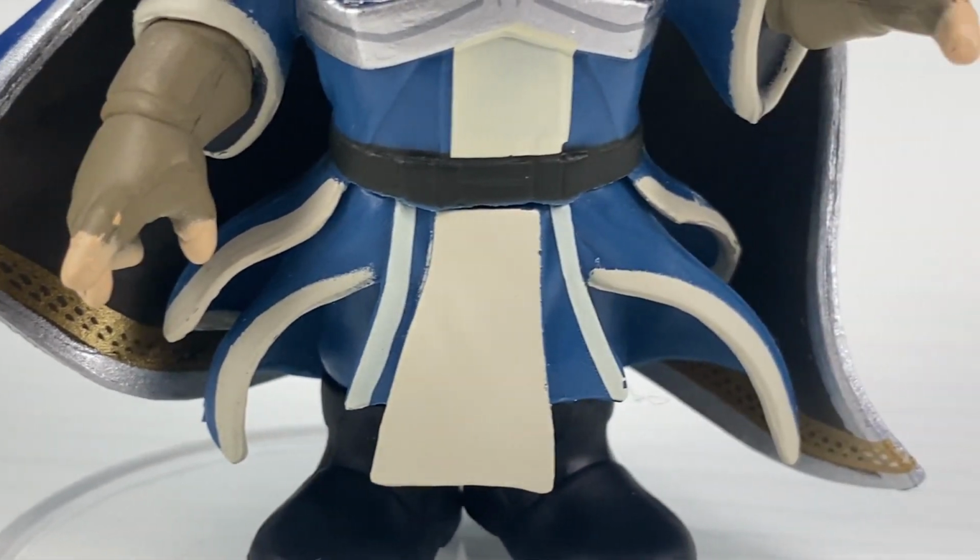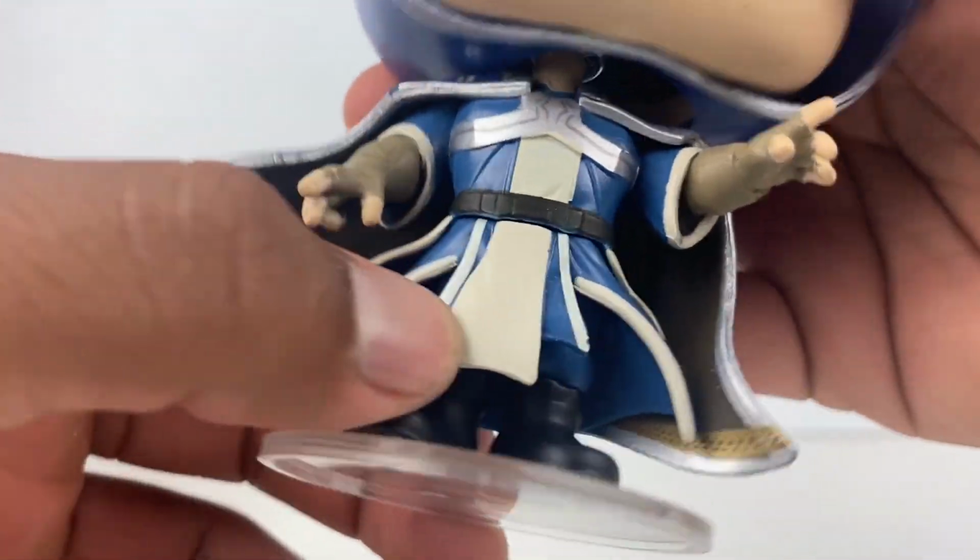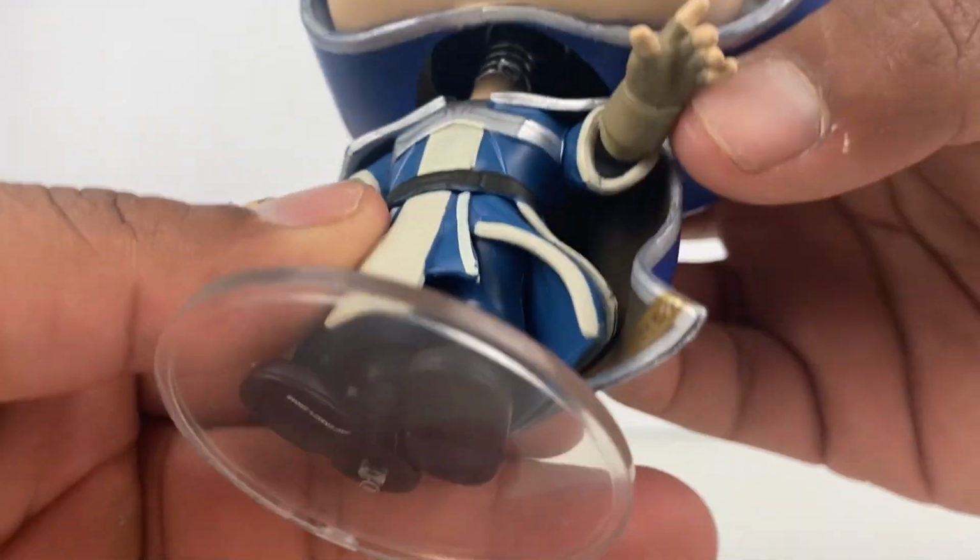Again, we have a double cape setup, and we have something going down the middle, which I think looks really nice, very incredible.